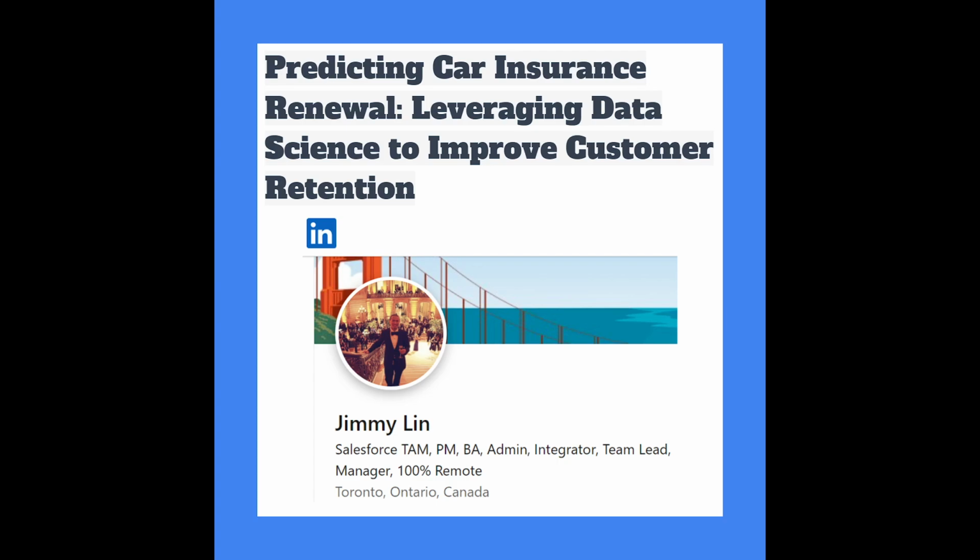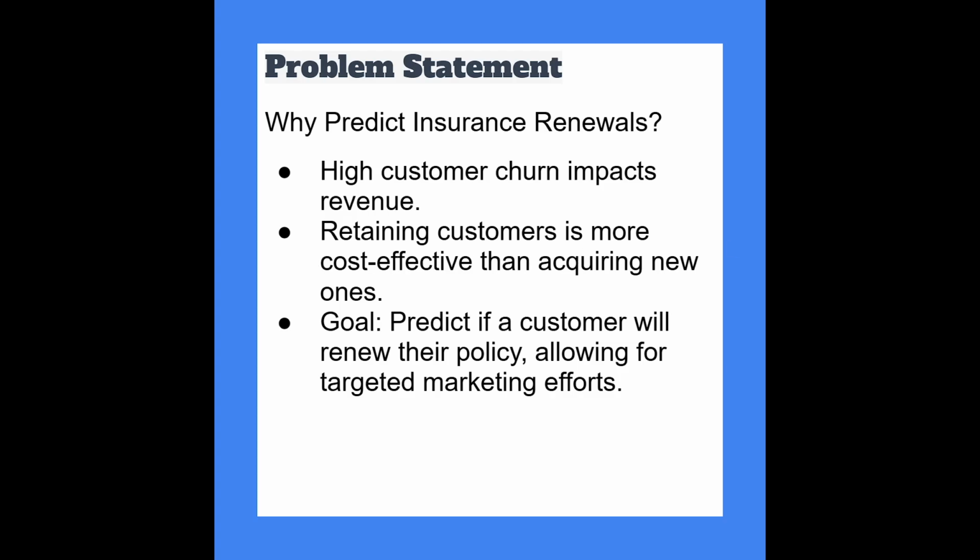Let's start with why predicting renewals matters. High customer churn, or losing customers, directly impacts revenue. It's actually cheaper to keep existing customers than to attract new ones. By predicting renewals, we can target marketing to at-risk customers, increasing their likelihood of staying with us.